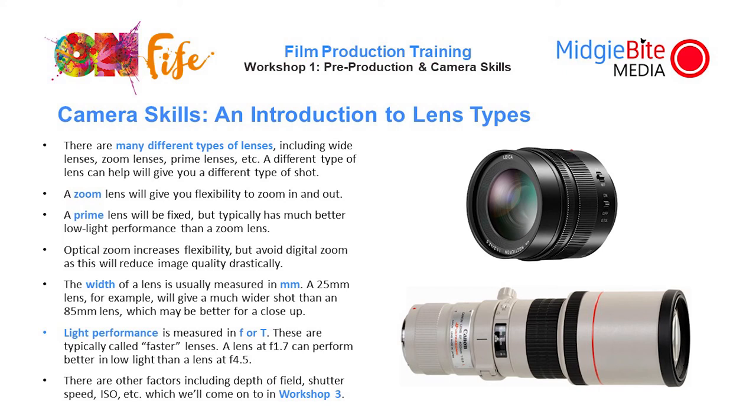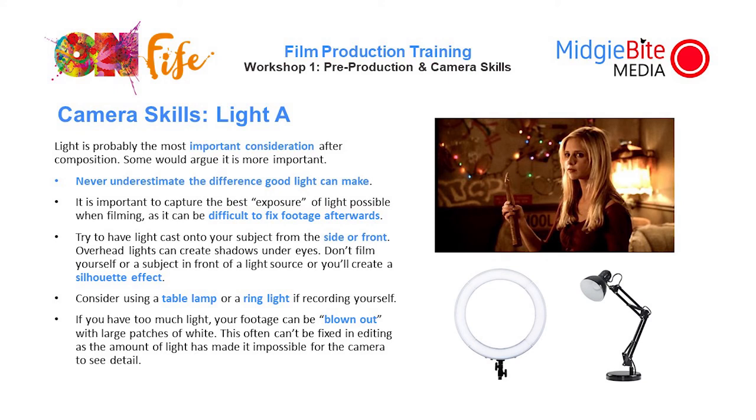Lighting is fundamentally important. It's probably the most important consideration after composition, and some would definitely say it's more important. I've never underestimated how important light is. First of all, we can just adjust the light in our surroundings, and you'd be amazed how different the light is just by making a few simple changes. Light is probably the thing that people get most wrong and need to get right.